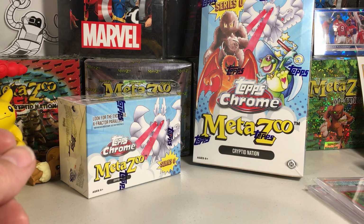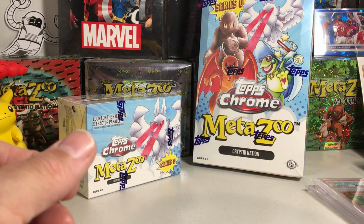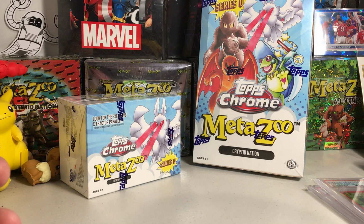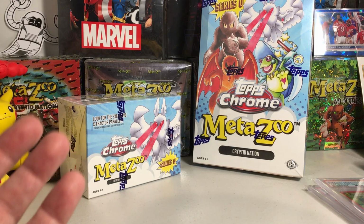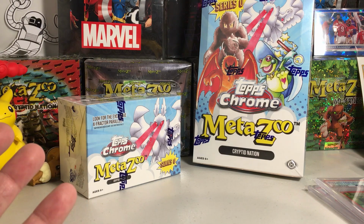Seance, you have to be a really big Metazoo fan to like a set like Wilderness and a set like Seance. Now I'll show you why. Here's some Seance cards.